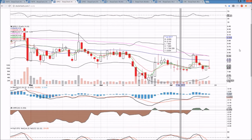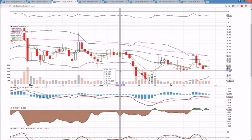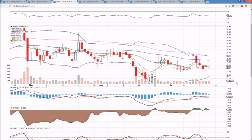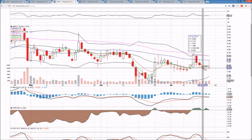GPRO, look at that profit taking. What did we reject from? That old 50-day moving average resistance. Huge pullback. 828 was that high. We ended up pulling back about 2% from that rejection. A big bearish reversal candlestick. We're looking down at support of $8.